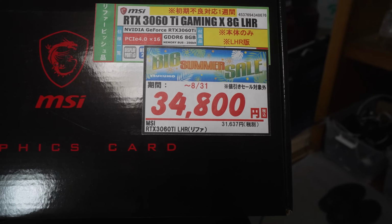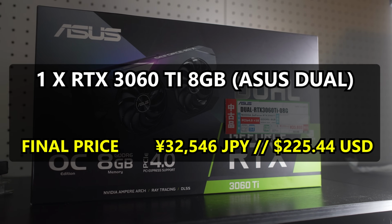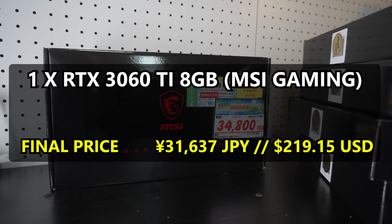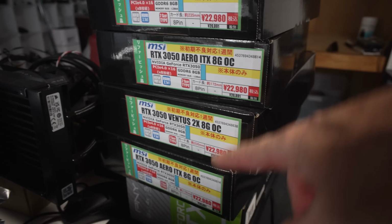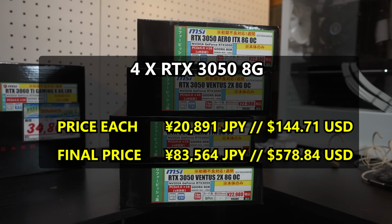Now, keep in mind, this is the price you're paying if you are on a tourist visa, that little bottom price there, because they're taking the tax off for you. So we're picking up three 3060 Ti's. I then saw they had the 3050s on the shelves, and I'm like, I'll take all four of those, because again, that's a pretty good price for a 3050 8 gig.